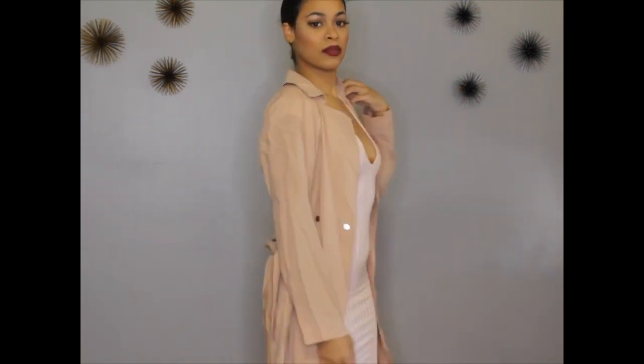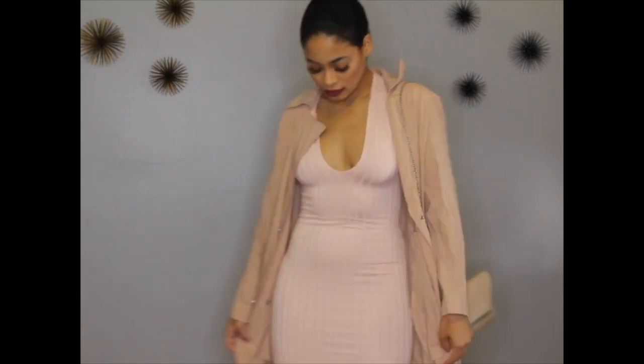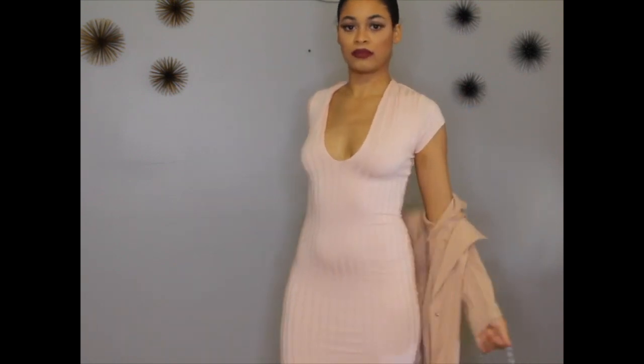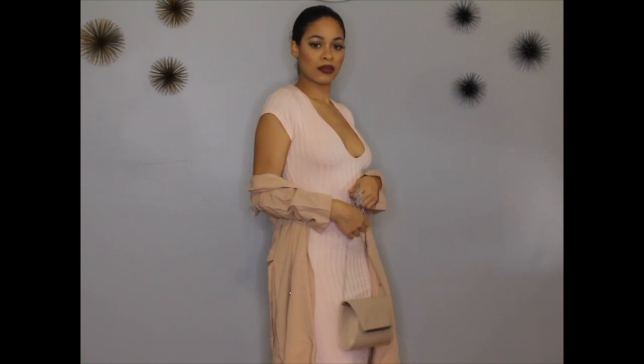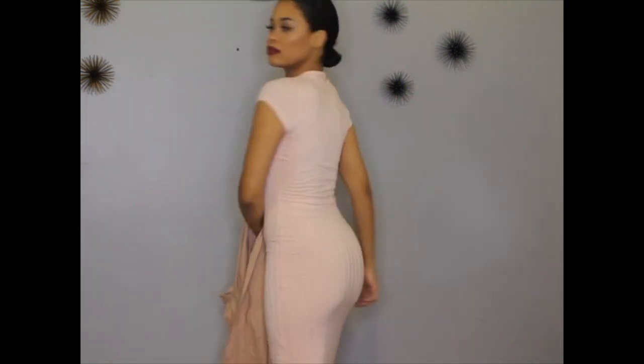So what I'm wearing here is a trench or a jacket, whatever you guys want to call it, from Zara. And my pastel pink dress is from J Lux label. And my bag is from Aldo. I love this dress because it hugs my curves so well. And it's just a beautiful color for Valentine's Day. I think pink, red, those colors, you know, they go together. So wearing pink is very cute for that occasion.